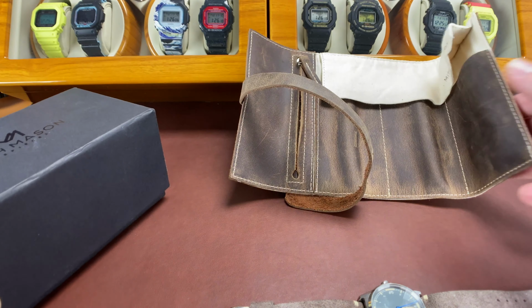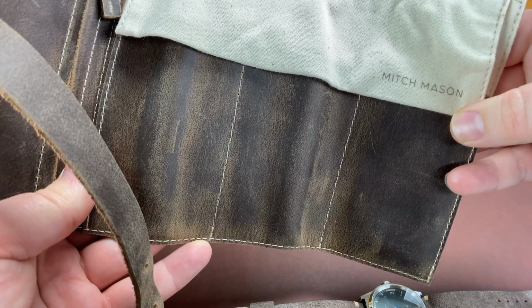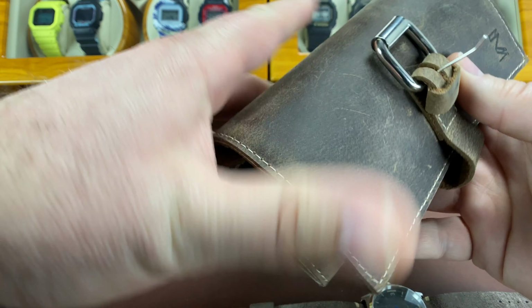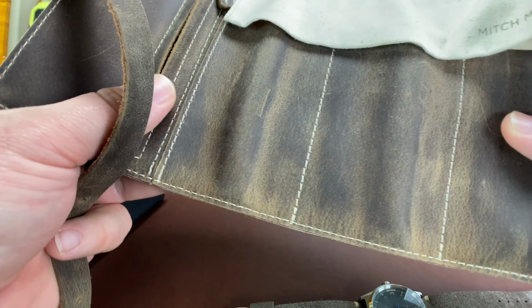You open this box up and you get this leather watch roll. It'll come in there. You can see it's kind of branded Mitch Mason up here in the corner, if you can see that. It's actually a really, really thick and durable leather watch roll. So I think that you could use this for a while and just with whatever traveling or watches you want to do.